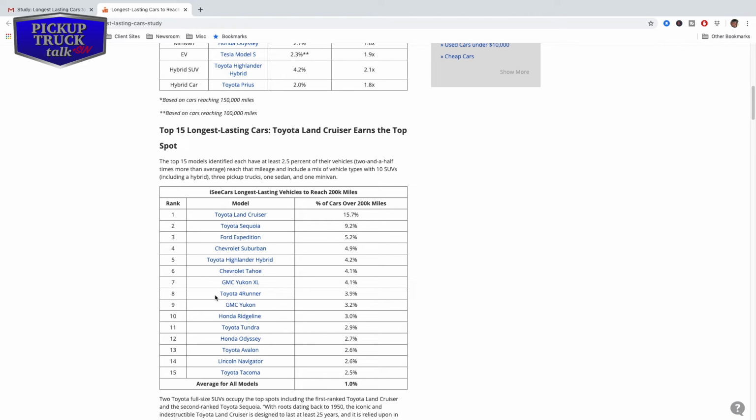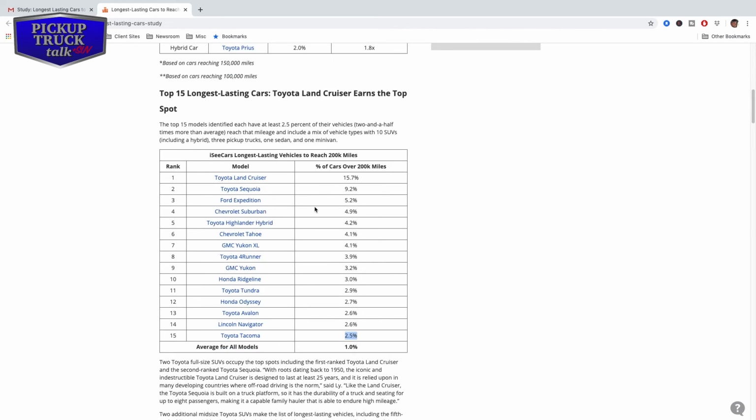Then Toyota 4Runner, Honda Ridgeline, Toyota Tundra, Honda Odyssey, which is interesting as a van, Toyota Avalon, the car, Lincoln Navigator, again a big SUV, and Toyota Tacoma, which comes in at 2.5%. This is a percentage of cars over 200,000 miles. Looking at the Honda Ridgeline, 3.0%, the Tacoma is right behind it, which I was alluding to in the other survey results.